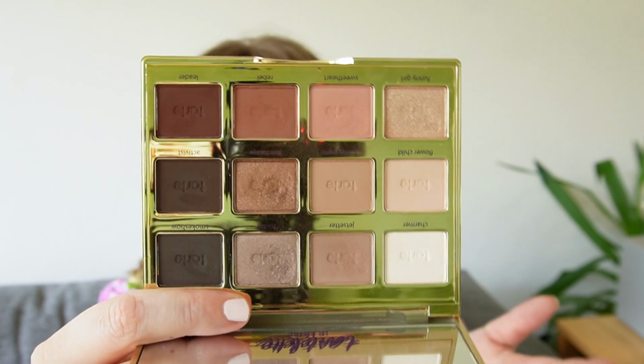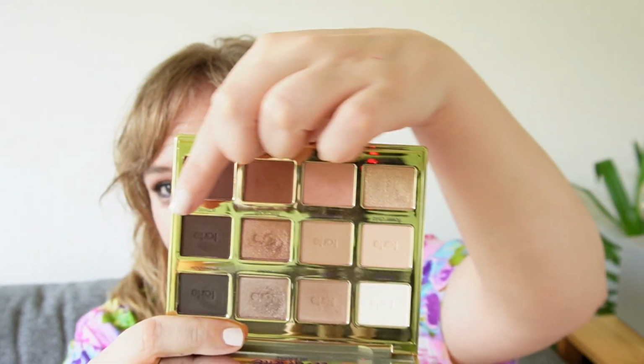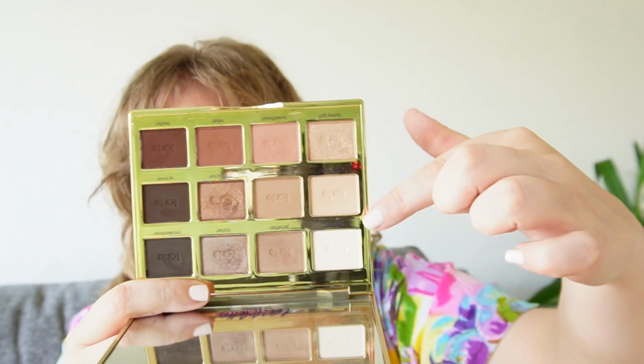I don't reach for this a whole lot because I have so many other neutral palettes that I love, but I still think till this day that this has everything you need. If you just want one neutral palette in your collection, perhaps make it this one. You have warmer tones, you have neutrals, and you have cooler tones all in one palette. You only get 3 shimmers, but I feel like this just spells it out for you.